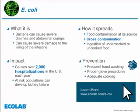Right. Next up is E. coli. This is a bacteria that causes diarrhea and cramps, and it affects your intestine, and it can actually severely damage the lining of your intestine. E. coli primarily enters a food service establishment through food contaminated directly at the source.